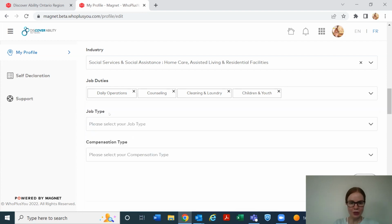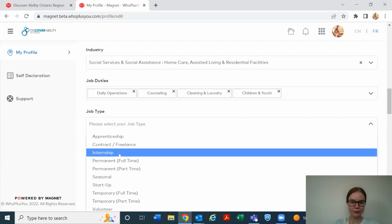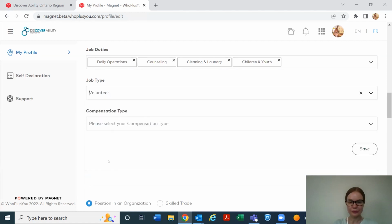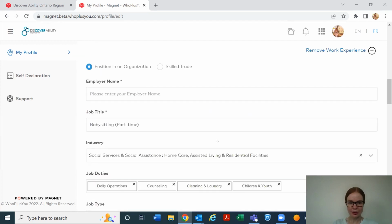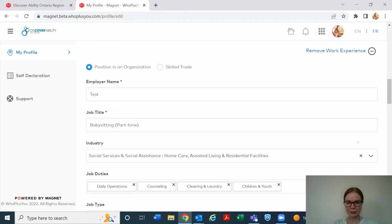Then job type, less important. It's not really used as a searchable function, but if you want to fill that in, great. And the compensation type, don't worry about. If you don't want to put that in, don't put that in. It's not going to be used as a filter. So then we'll click save here. And now I'm going to show you. Now the company field, they want the. I must have forgot something here. So I'm just going to say test.